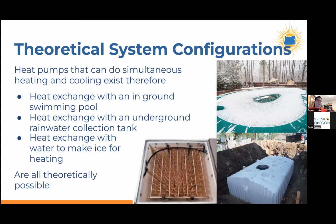And so those are kind of the systems that are either announced or beta commercially available or commercially available. Here are some systems that are not commercially available or are not announced, but the thermodynamics makes it so that they are theoretically possible, and they're even more theoretically possible because heat pumps that can do simultaneous heating and cooling exist on the market. And so therefore, you can draw that heat from your in-ground swimming pool or a rainwater collection tank that's buried underground.